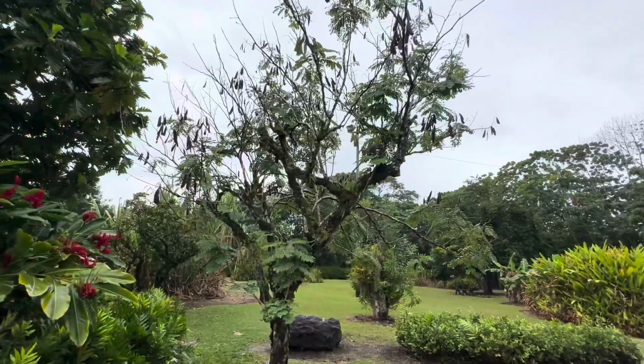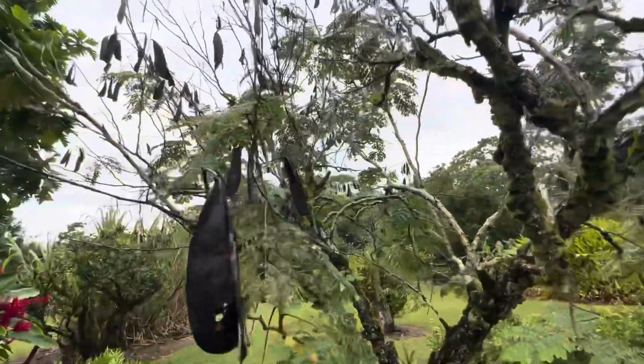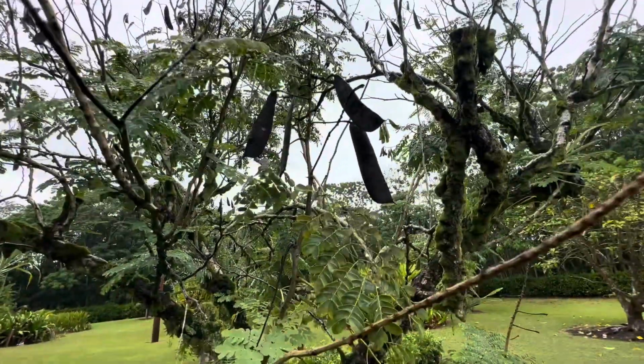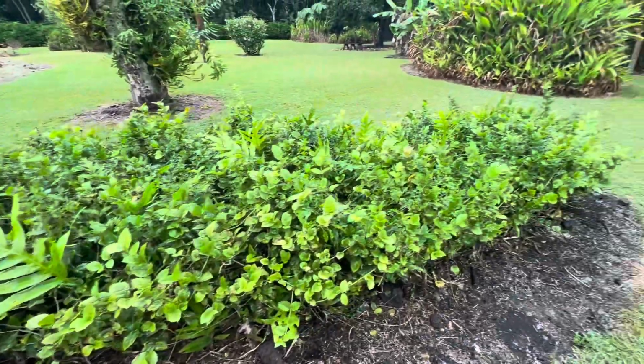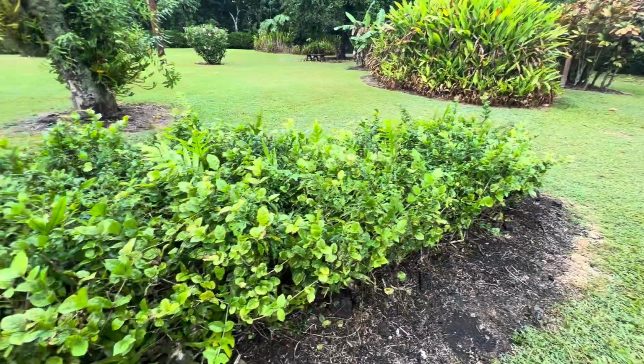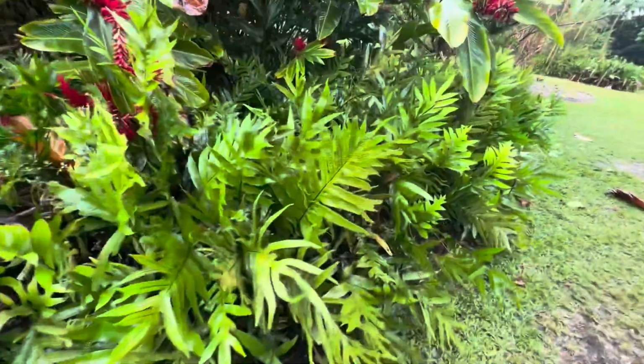This is a dwarf Hawaiian sienna. It has these weird like black pods on them. This bush, jasmine. Jasmine, not jasmine. These down here are called monarch ferns.